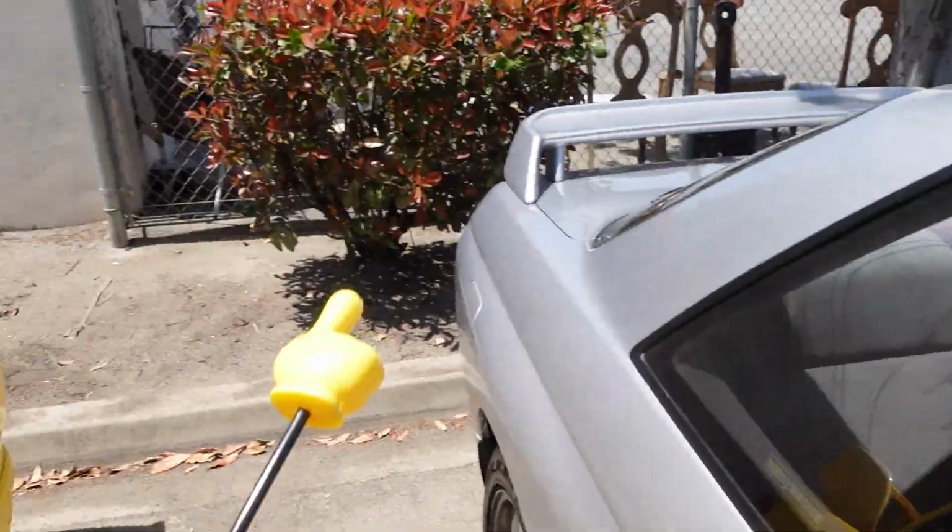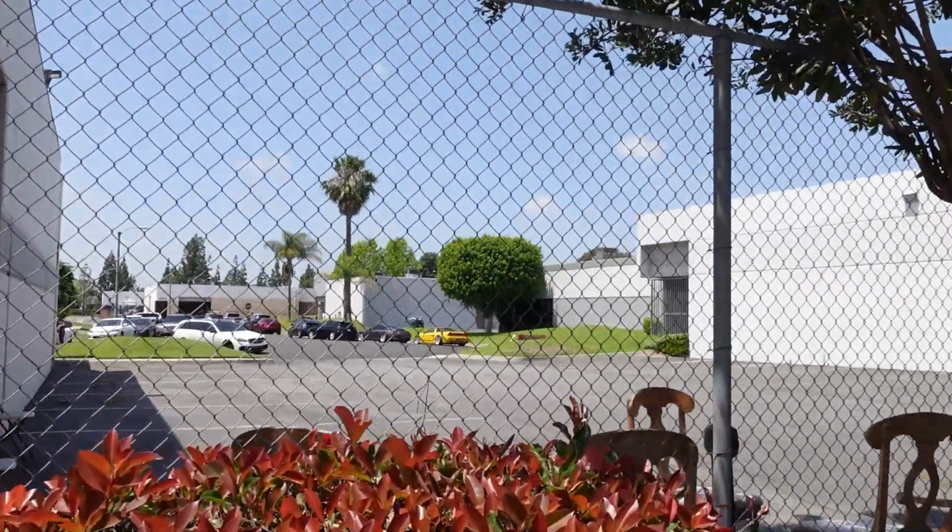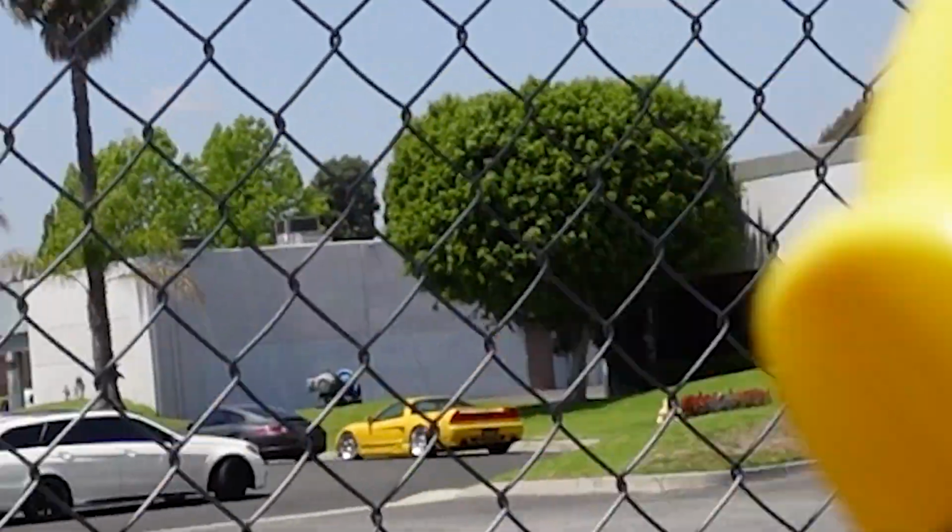This is a yellow NSX? Oh man. Yeah. That guy needs to come over here.